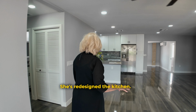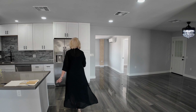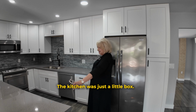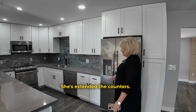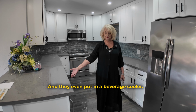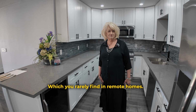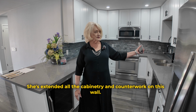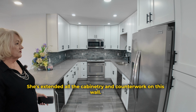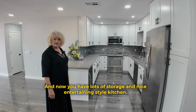She's redesigned the kitchen. The kitchen was just a little box here. She's extended the counters and even put in a beverage cooler, which you rarely find in remodeled homes. She's extended all the cabinetry and counter work on this wall. And now you have lots of storage and a nice entertaining style kitchen.